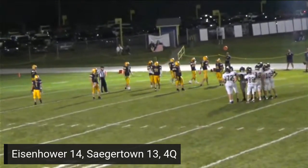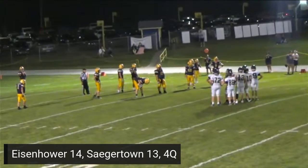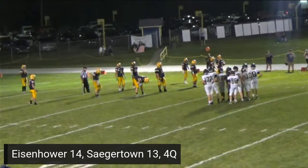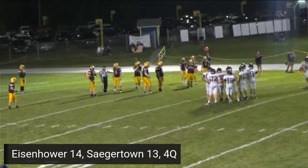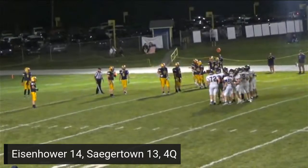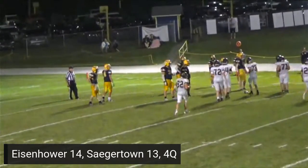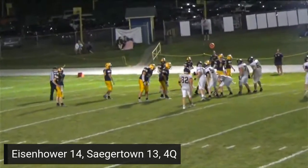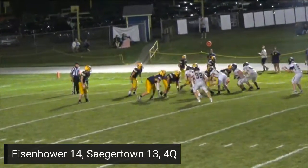It stopped the clock, but I think the benefit's more Eisenhower making these big defensive plays. They were right on top of him on that pitch, and who knows how the open field tackle would have gone, but he ended up losing the ball. But the stopped clock is definitely to Saegertown's advantage, assuming they use the remainder of the clock to score. Now, if they score quick, they're leaving 2.5 minutes left.